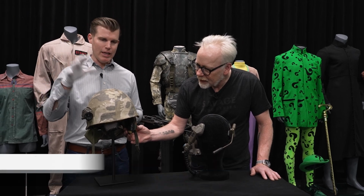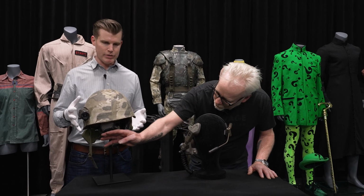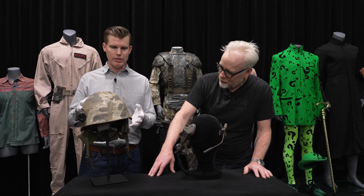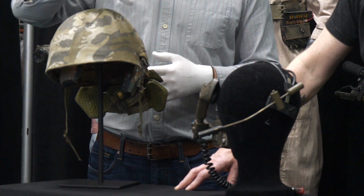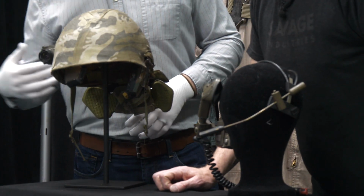This is a Hero Frost helmet from Aliens, and this is the main helmet that he wears in maybe all the movies, certainly in 90% of the movie. Almost any picture you ever see of Frost, or if you watch the film, you'll see this exact helmet, and it's very easy to pick out because it has this camo cover on it with the unique pattern, so you always see these distinct marks in the front of it.